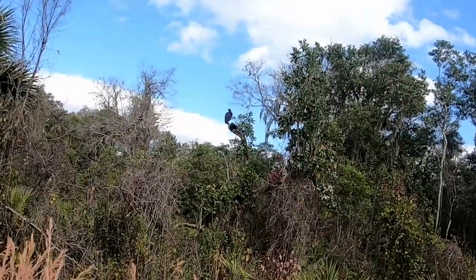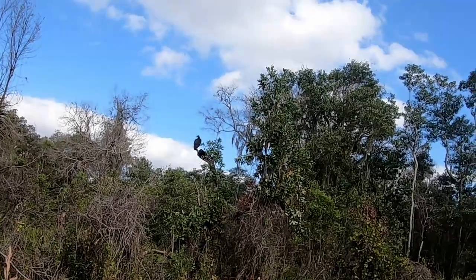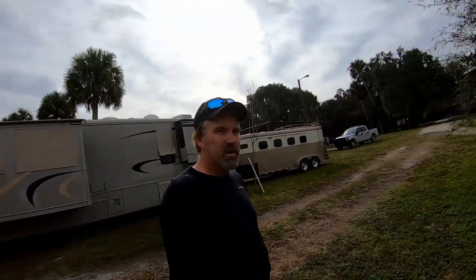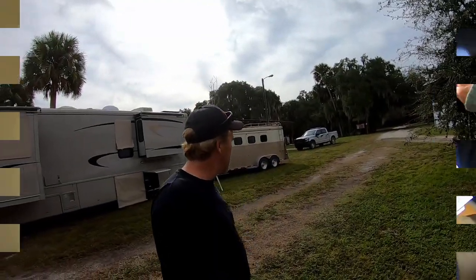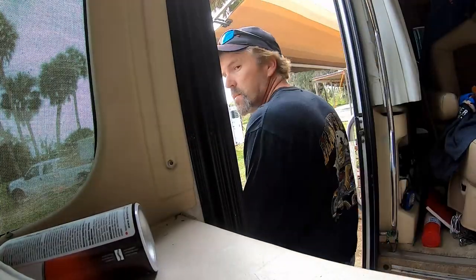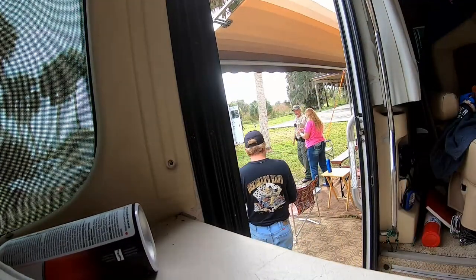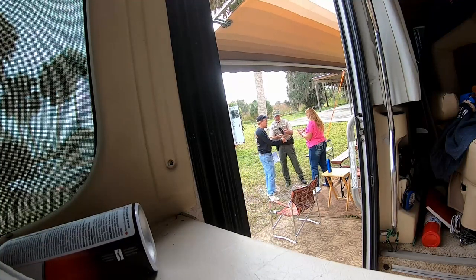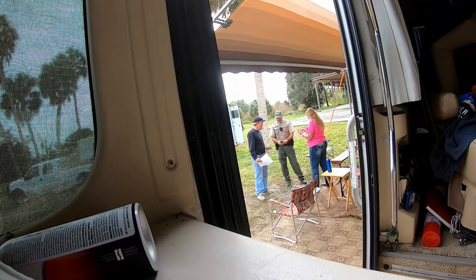Buzzards in the tree. This is their home. The park host kind of wanted us, and as you see, the enforcements are here. He's been causing a lot of problems. When you come to Hickory Hammock, the host here kind of runs the campsite like it's a campground.